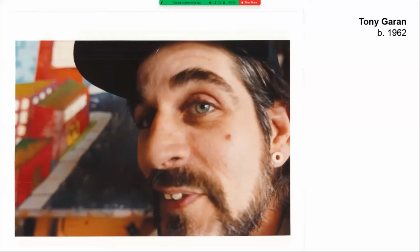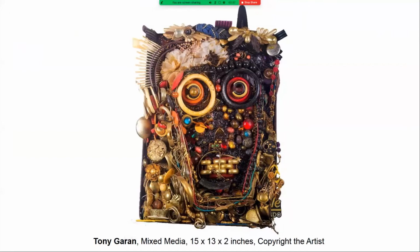Tony Garan is one of 4 young Orlando-based outsiders. These guys are truly living outside of the norm, although he lived with his mother at the time. He had taken a part of the house and converted it into his own little shrine, a little workspace. And he made some wonderful things. Amongst them was this mask, a wall hanging that looks like a mask or a face, made of 1,000 pieces, forming this incredibly interesting visage.